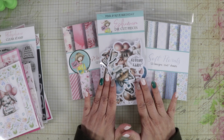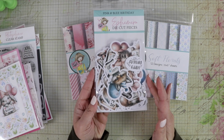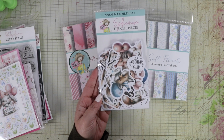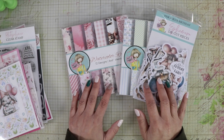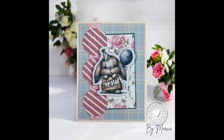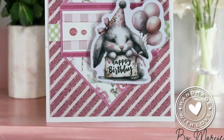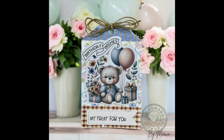So this month we have the pink and blue birthday super cute critters. They are all holding a sign that says happy birthday, so you're going to be set for all your birthday cards with this. I will share some photos that my mom did using these cute little critters. Aren't they adorable? You can also purchase this individually on the website. Super, super cute. It goes really nicely with the soft florals paper pad. So pretty. Here's some more tags that my mom did using that.